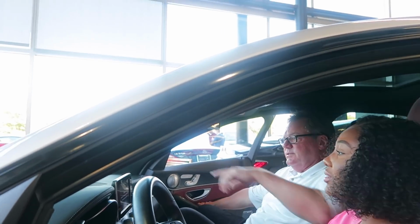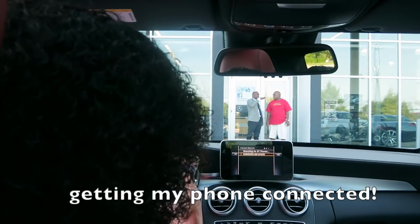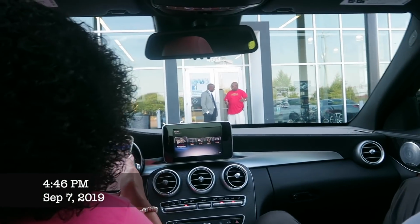These lights, see how bright they are? Okay. Are you searching? Is that you? That's me, yes. You should be transferring all your stuff in there right now. Oh. So here's the way this works.